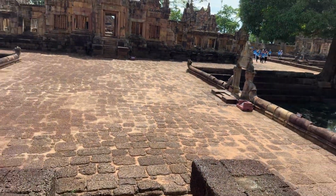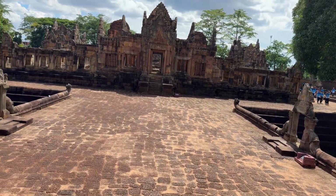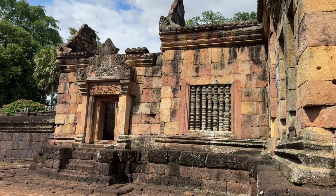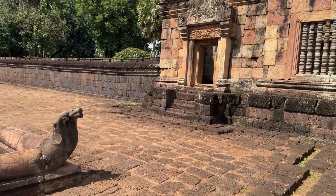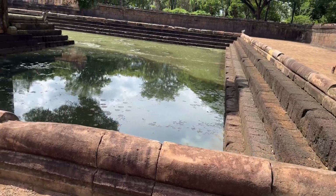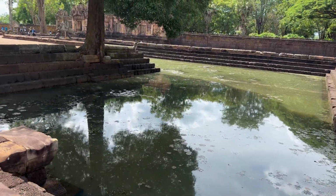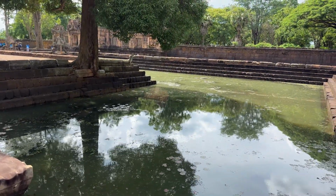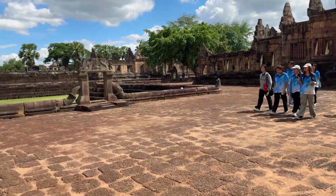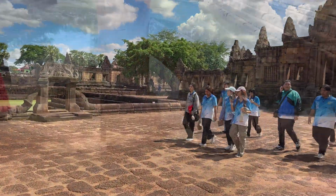Oh, really cool. Okay, so this is just the Gopura, which is cool enough, but this is the center sanctuary right here. And this is the outer wall, and you see the use of the laterite stones. And then they put the base down here with laterite stones. And then they have these ponds in here that were used for ceremonies. We have a huge group of local uni kids that are over here and enjoying this today.